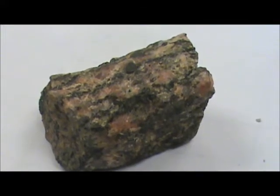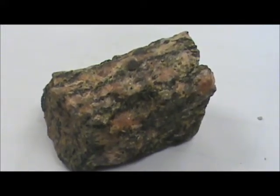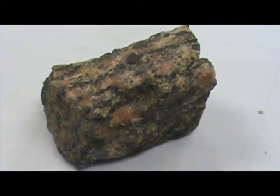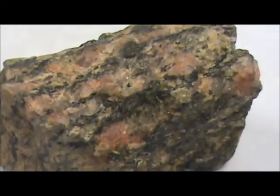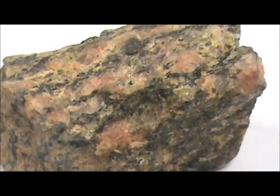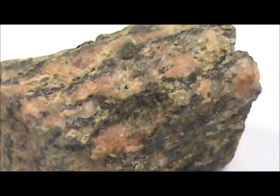Number 29 on your rock tray is going to be gneiss. Gneiss is a coarse-grained and foliated metamorphic rock. The biggest identifier is the black and colored stripes that you see right here. Note, it looks like squished granite because that's exactly what it is. It is a squished granite.